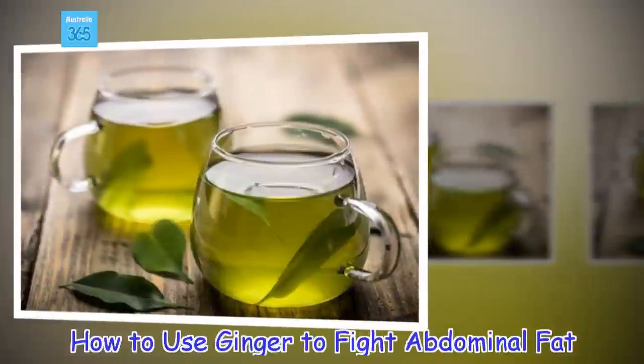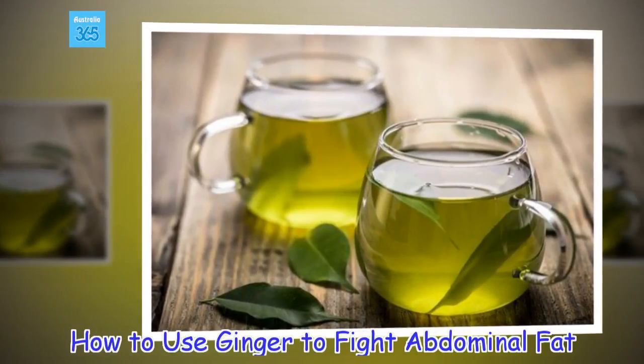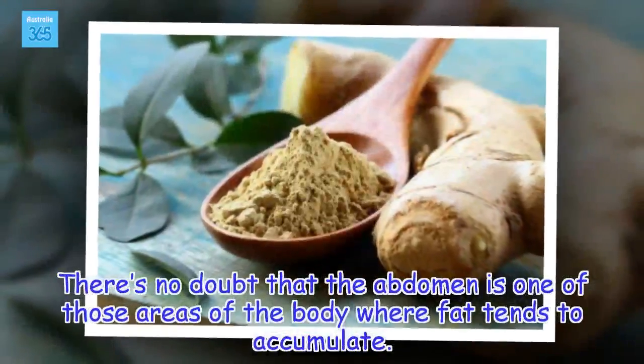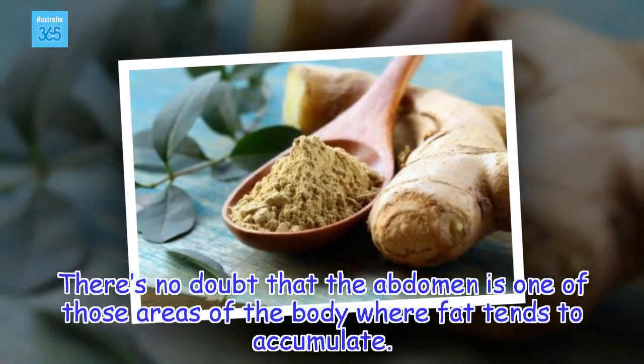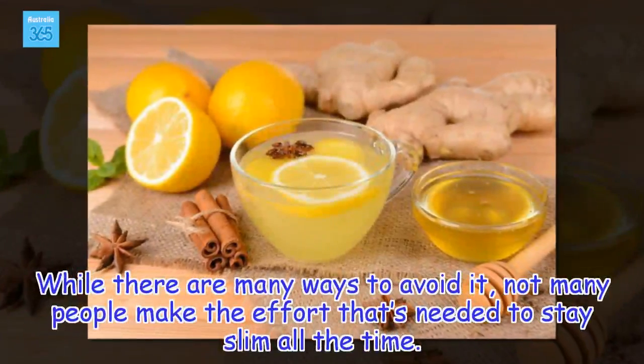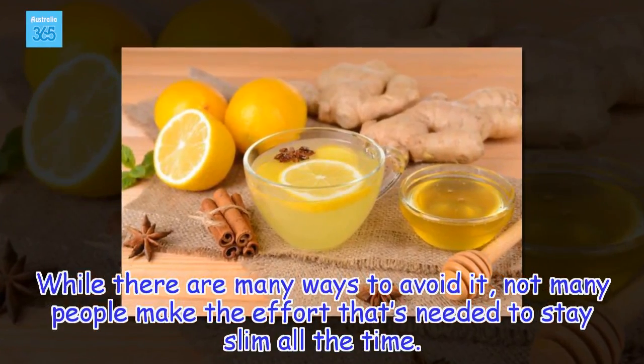How to use ginger to fight abdominal fat. There's no doubt that the abdomen is one of those areas of the body where fat tends to accumulate. While there are many ways to avoid it, not many people make the effort that's needed to stay slim all the time.